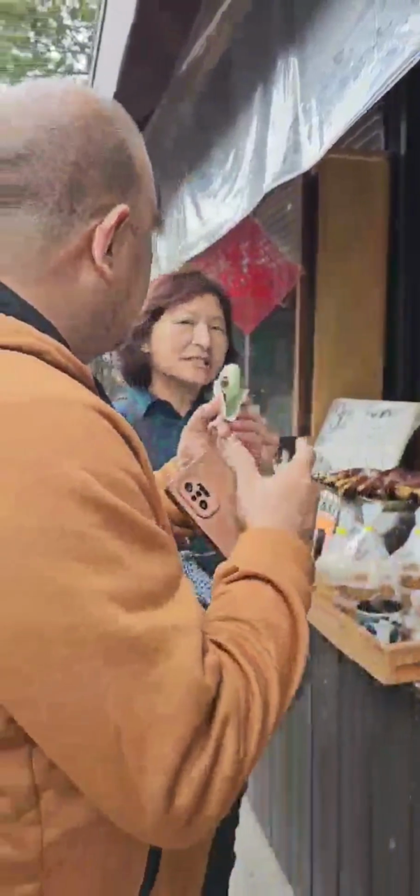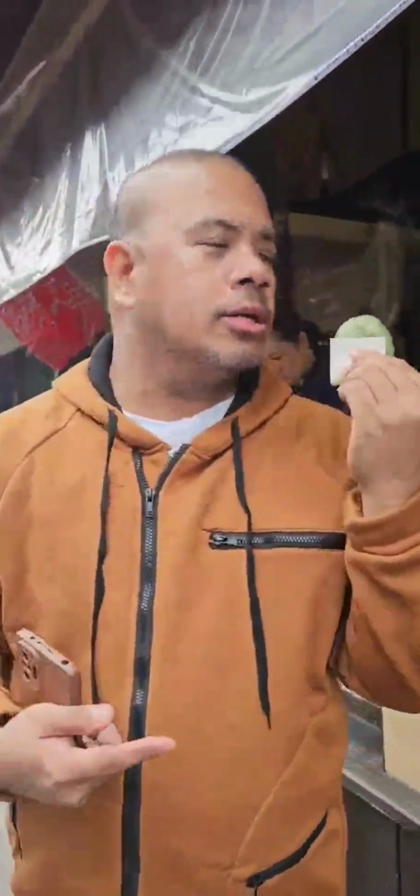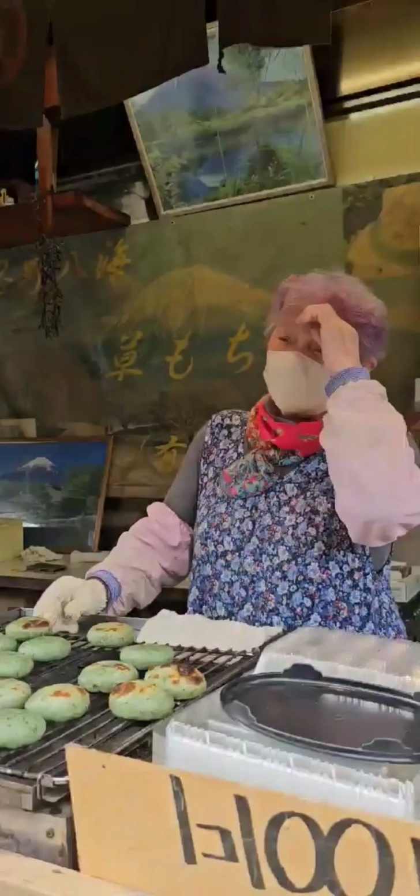Mochi. So this is called samochi. This is a traditional mochi in Heritage Village. So we'll taste this one. Costa mochi. Okay. Let's taste it. 1 to 10. Rate it.